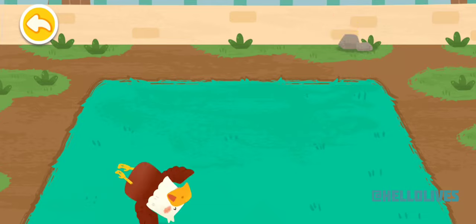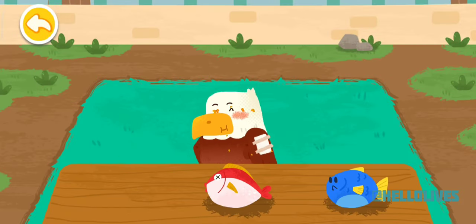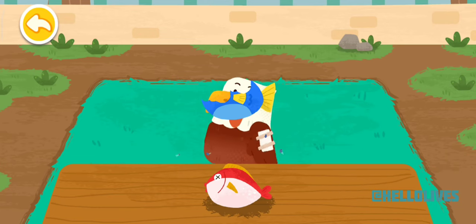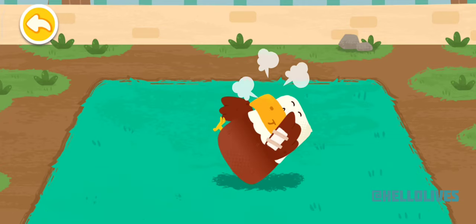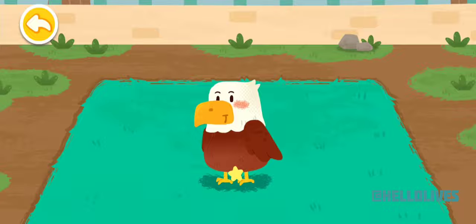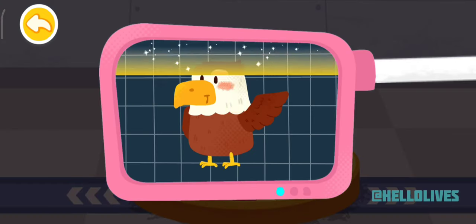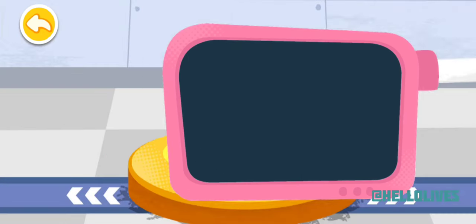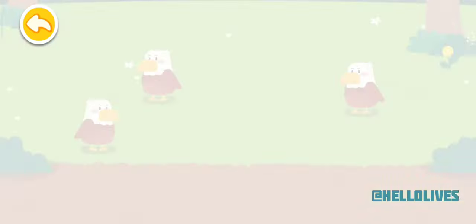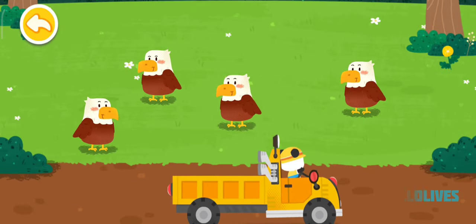Fantastic! The eagle can fly again! The eagle likes to eat fish! You've helped an animal again! Let's take it home! The eagle lives in the mountains! Goodbye, eagle!